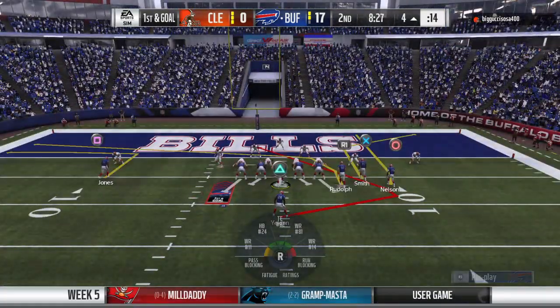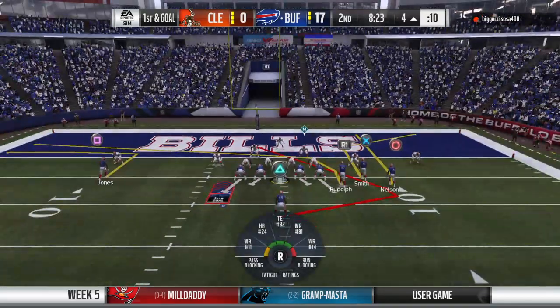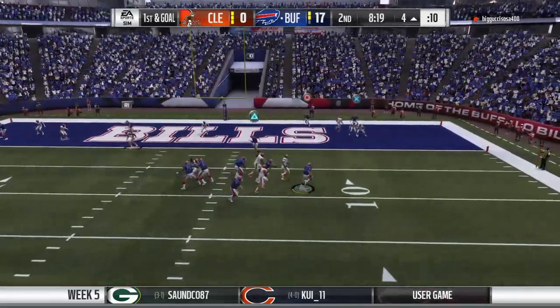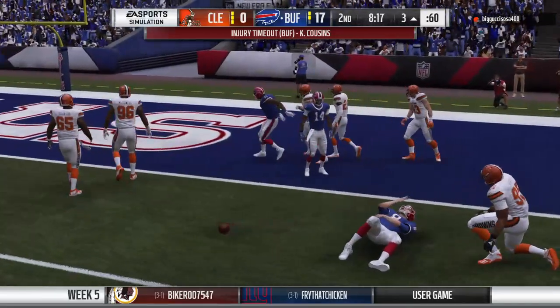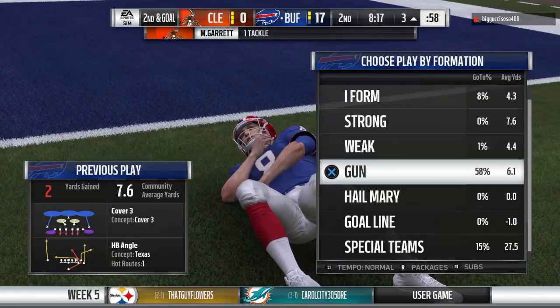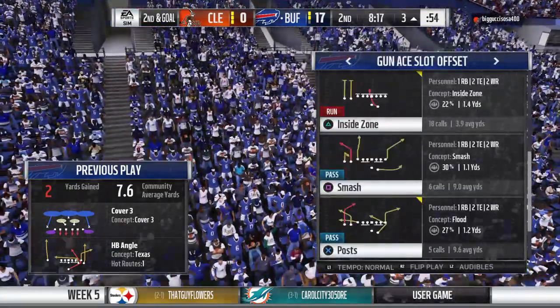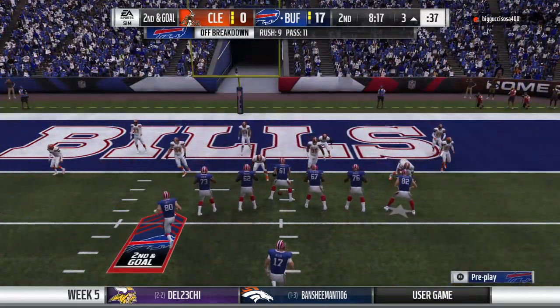To throw, Cousins. Eluding the pressure right. And he'll be brought down here at the 3-yard line. Now a stoppage here as we've got a Bill shaken up on the play. We'll check on his status when we return to Orchard Park. So the ball position now at the 3. Here's 2nd and goal.